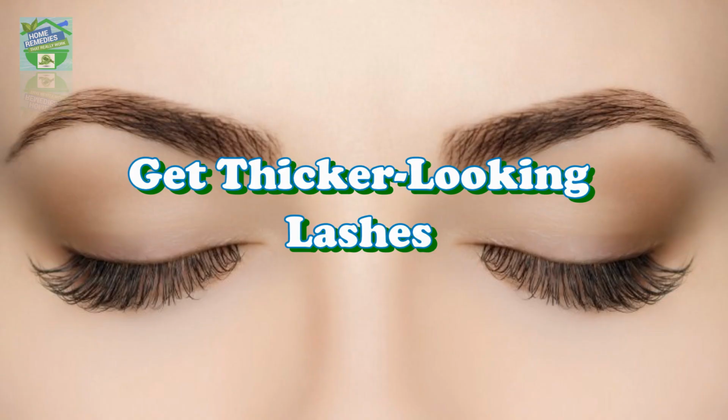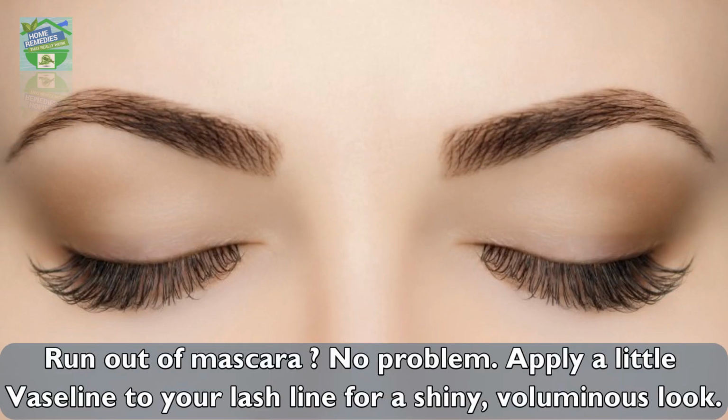Get thicker looking lashes. Run out of mascara? No problem. Apply a little Vaseline to your lash line for a shiny, voluminous look.